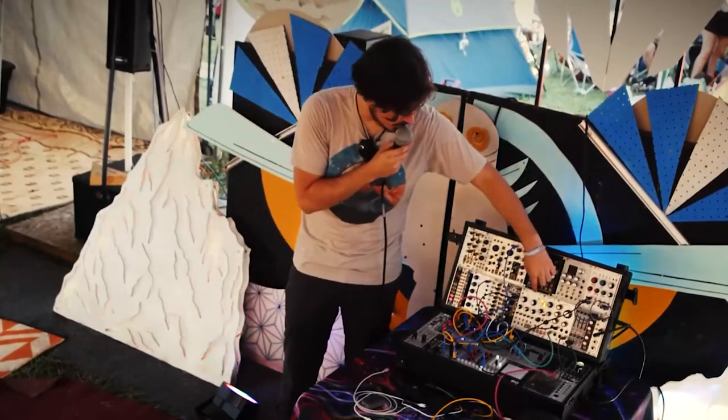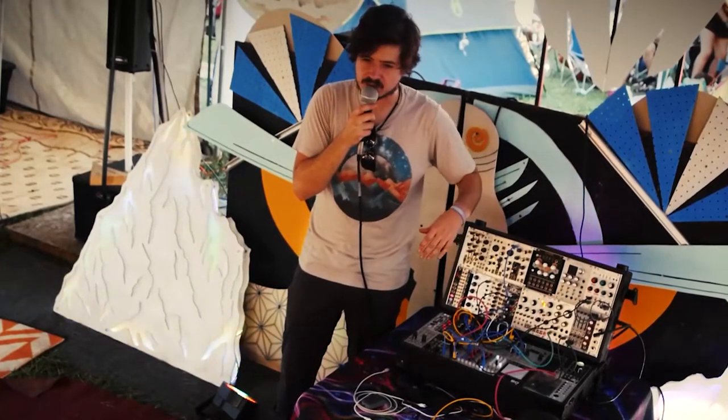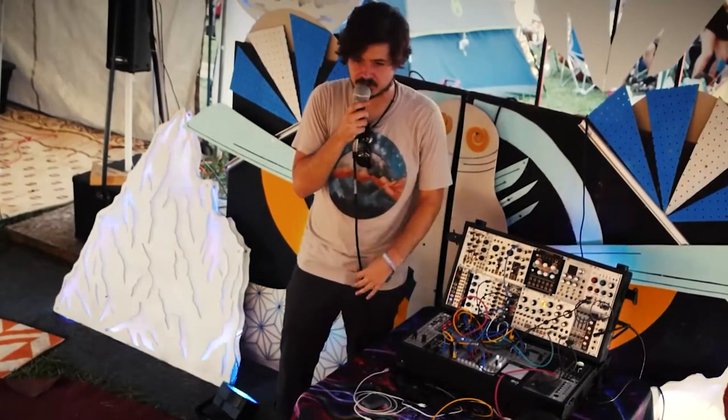I only use this one. I barely use this live. If I'm using it, it's more percussive. It sounds like a bongo or something, because it can do that boom, boom, boom kind of sound.